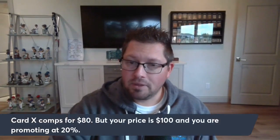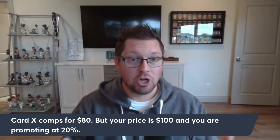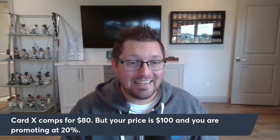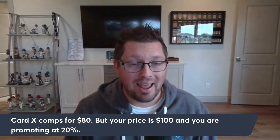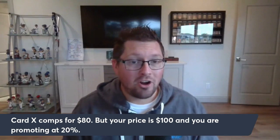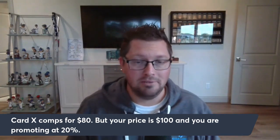So we're going to start with a card. We're going to call it card X. It comps at $80. Other sellers have it listed, maybe a recent sale, $80. Maybe you paid $80 for your card. Whatever the case might be, you're going to price your card at $100. You're going to promote that card at 20%. You're like, hey, I'm going to make some money on this. I bought it for 80. I'm going to sell it for 100. I'm going to promote it 20%.